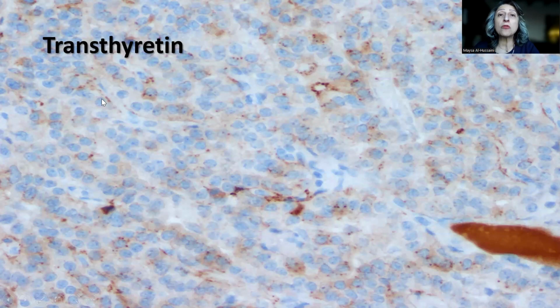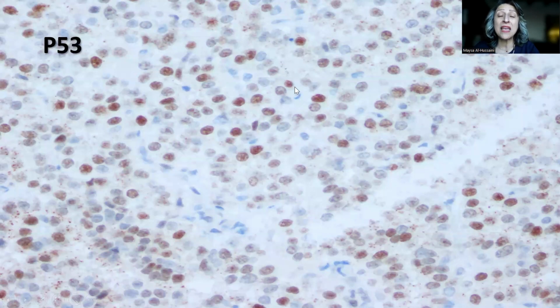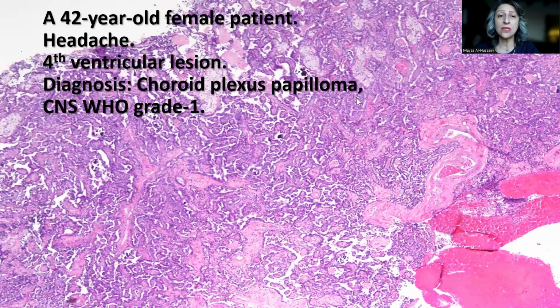But remember, the most important confirmatory immunohistochemistry is transthyretin, which usually shows granular cytoplasmic positivity here and here, thus supporting the diagnosis of choroid plexus origin of the tumor. P53 showed this mosaic pattern of staining, so this is not the mutant or abnormal expression pattern, and the Ki67 was low in this instance, supporting that this is choroid plexus papilloma. I also did PAX8 immunohistochemistry as well as TTF1 immunostains, and both were negative, to rule out the possibility of metastatic carcinoma. So the final diagnosis in this case was choroid plexus papilloma, CNS WHO grade 1.